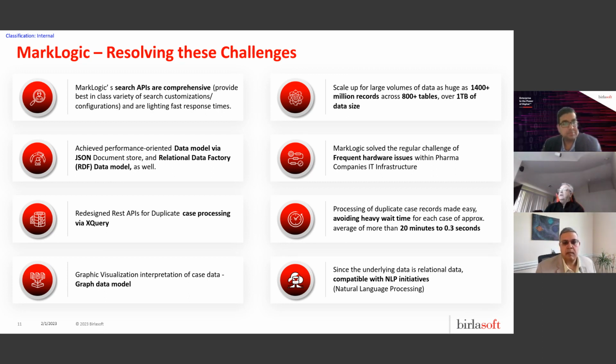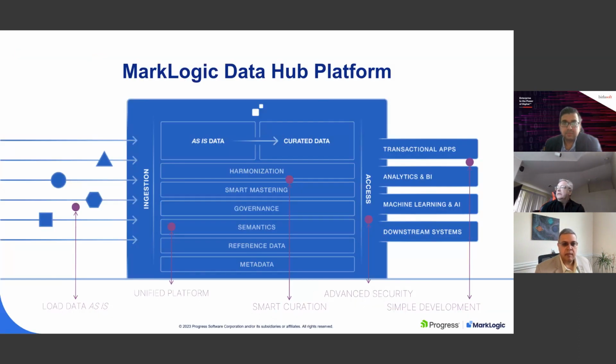Sounds great. What I'd like to do now is hand it over to Imran to talk a little bit about the MarkLogic platform as an enabling technology.